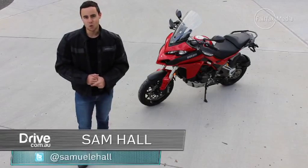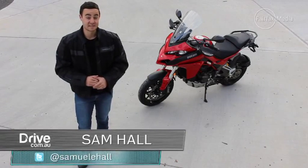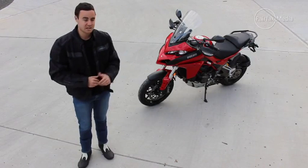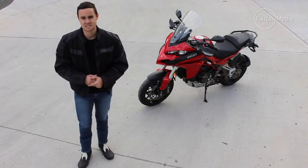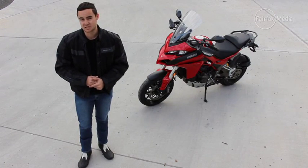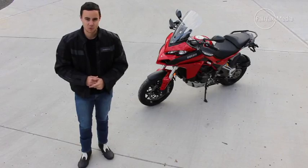In an ideal world, we'd all love a bike for every occasion, but the sad reality is that it's a luxury few people can afford, and that's where Ducati's Multistrada starts to make sense. It's touted as a bike for touring, cruising and sports riding, so let's see if it can live up to all three.